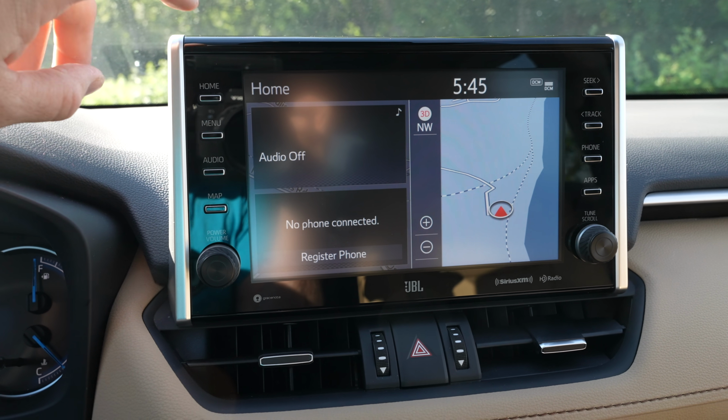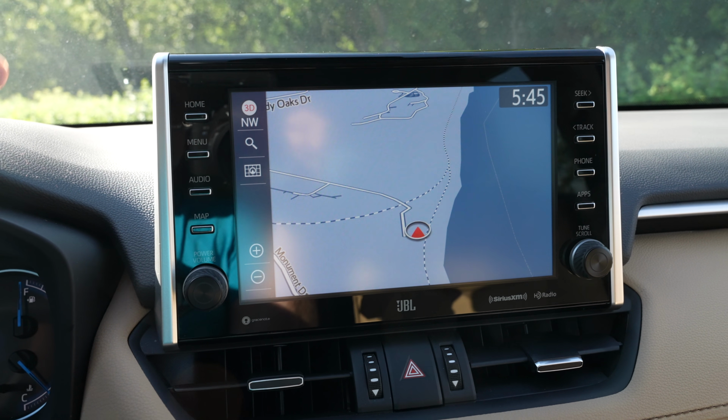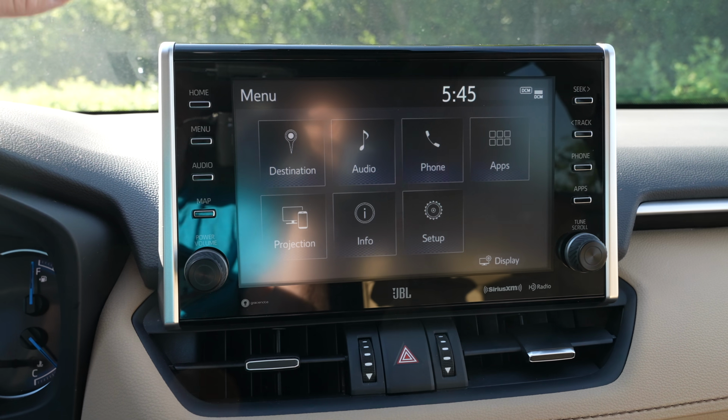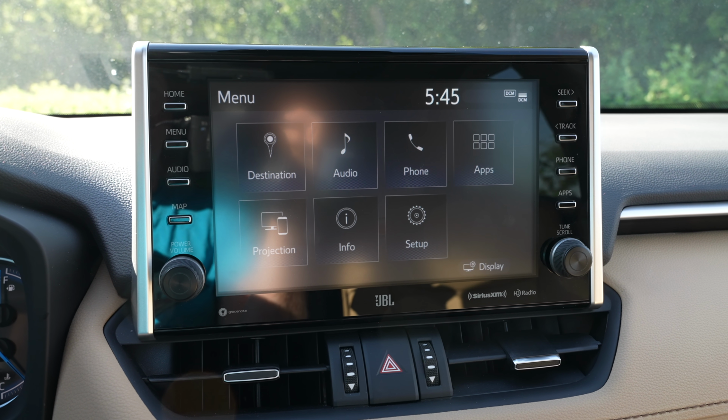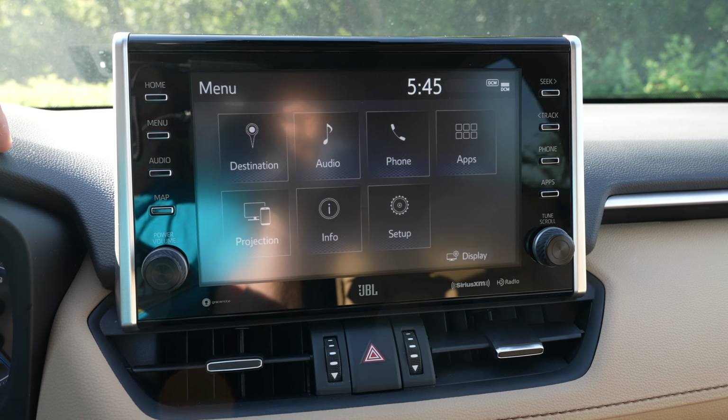But I digress. We do have full navigation on this one as well with the standard Toyota maps. I'm not going to go into every single feature on this because you've seen it before, and if you really want to see it, if you watch my 2021 video on the RAV4 Prime, you'll be able to see more of this as well.